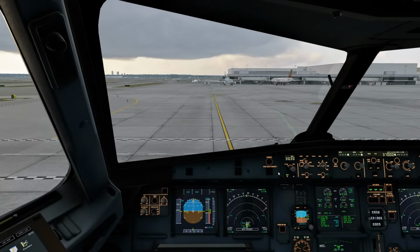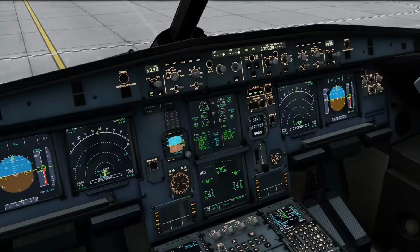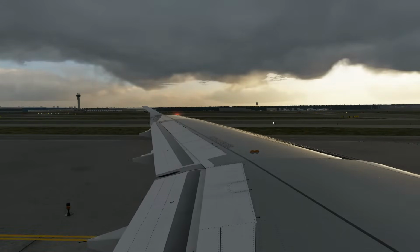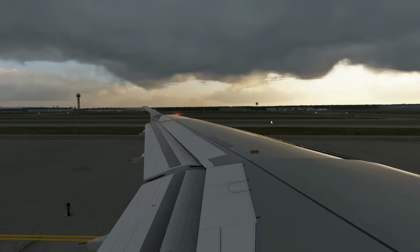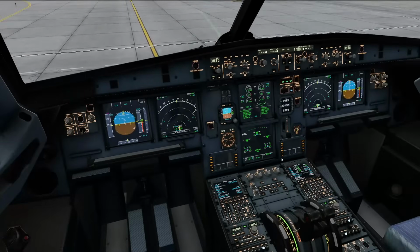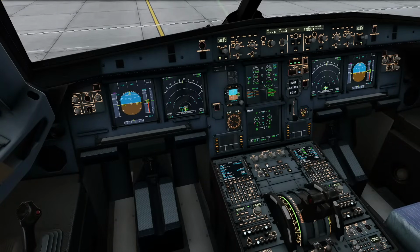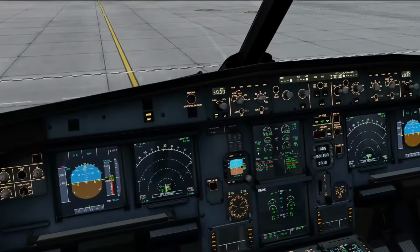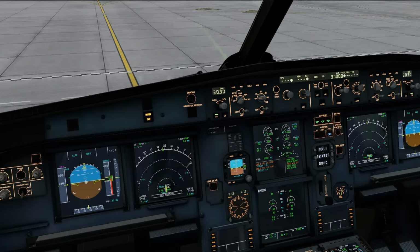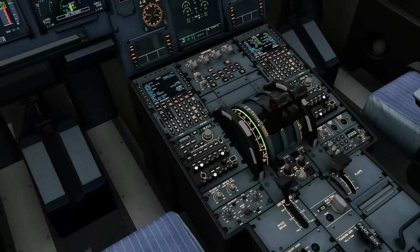All right, so let's go here, and we are going to do auto brake max. We're going to arm the speed brakes, flaps 1. And the flaps are set. Cabin crew. And then we can go takeoff config. Ooh, look at that. It says that the engine 1 oil is a low temp, delay takeoff. Okay, that's fine. We're going to delay the takeoff. Anyway, it's going to take us a little bit of time to taxi.